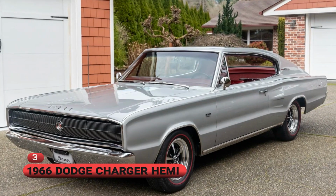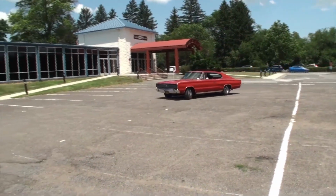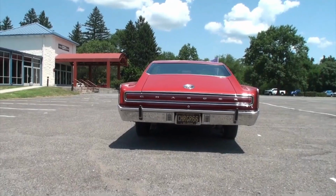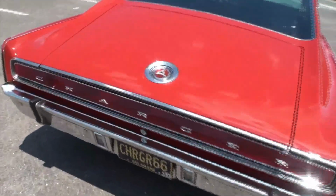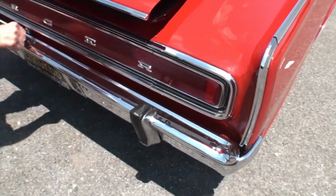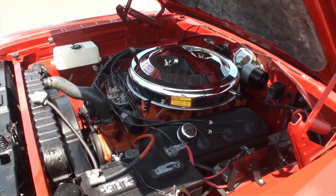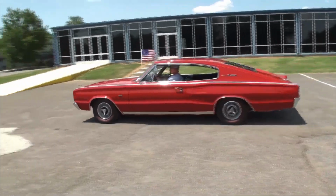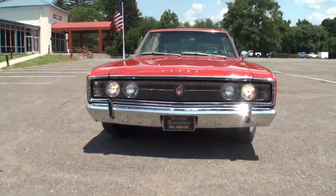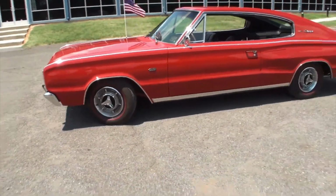3. 1966 Dodge Charger Hemi. The first generation Dodge Charger combined striking design with sheer performance. Its sleek fastback shape and hidden headlights were cutting edge for 1966, but the real story was under the hood. The 426 Hemi V8 engine made its production debut, bringing NASCAR-level power to the streets. This car was a game-changer both on the track and on the road, earning a reputation for unmatched speed.